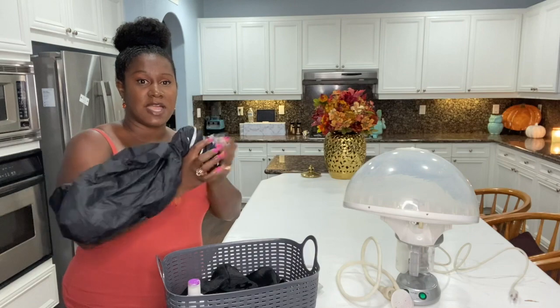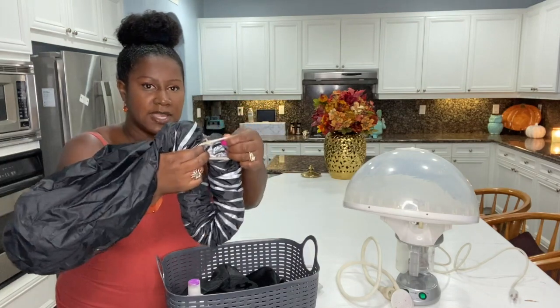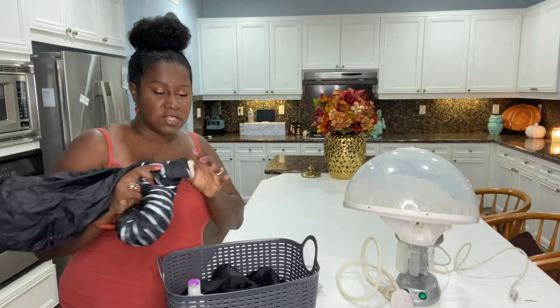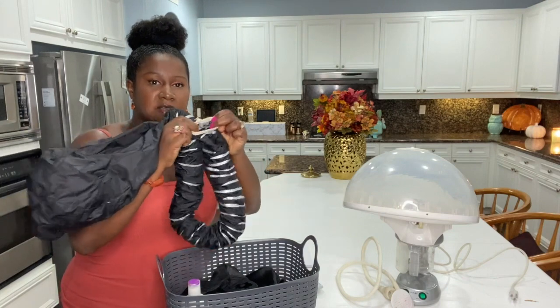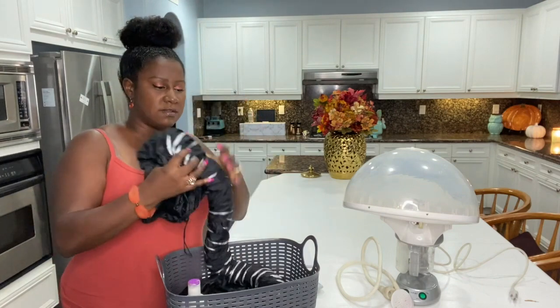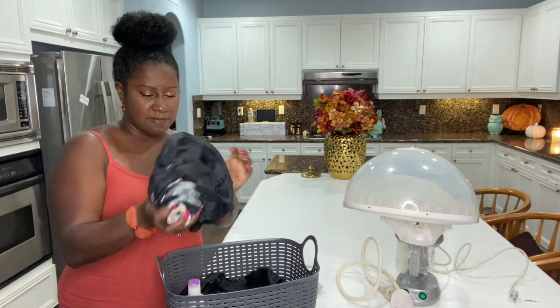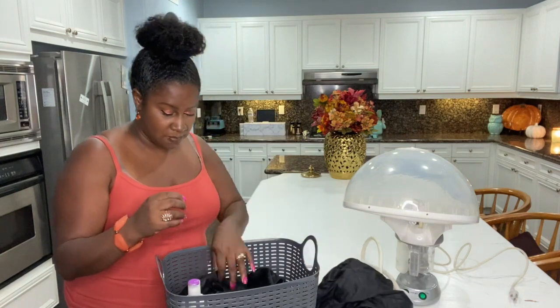Love how this folds down. You would put the blow dryer on this side and just cup it over. Now depending on what blow dryer you have, you do have to shimmy this little piece up here up on the blow dryer. Sometimes it's a nice tight fit, but I love this one. I'll see if I can link that one below as well.